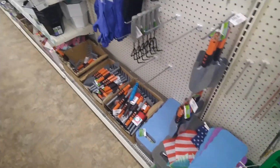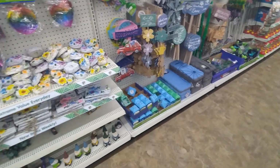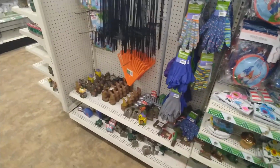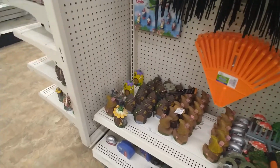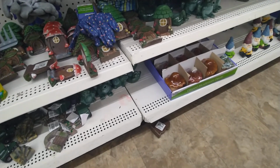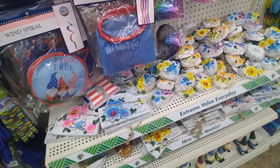Okay, so we're at another Dollar Tree. It's a little farther from my house. This one I really like because they have tons of stuff here all the time. There's a lot of people here, so I may get quiet here and there. I'm looking for Mother's Day stuff, though. I'm hoping this one has it.